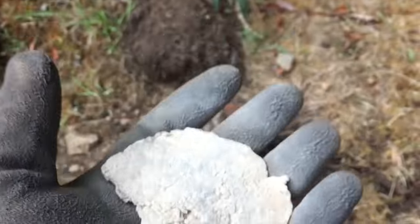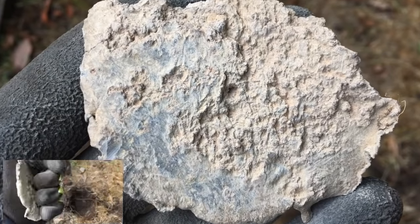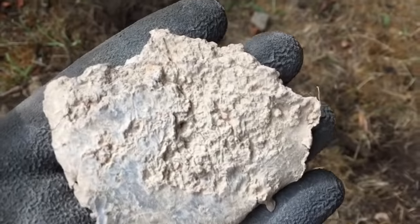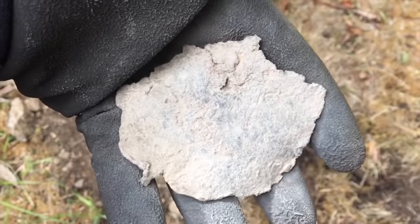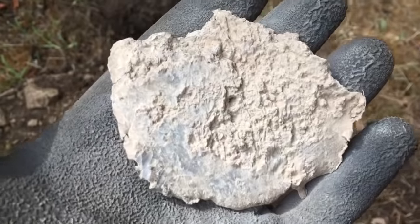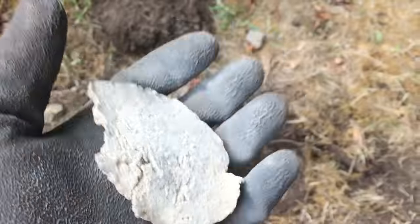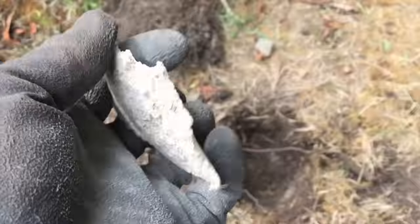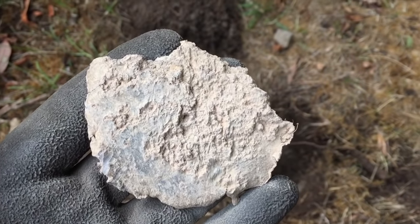There you go, big chunk of lead, or big bit of flat lead. Don't think it has any significance apart from it's very old. Again, probably from the restoration of the Rectory back in the 1500s. Nice. I'll take that for my scrap lead bin. Moving on.